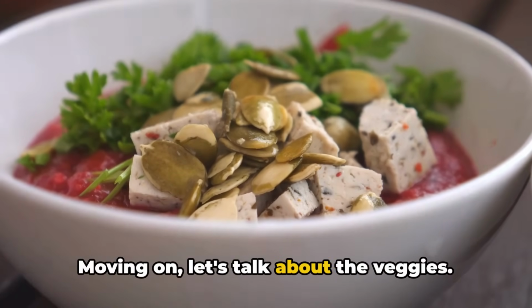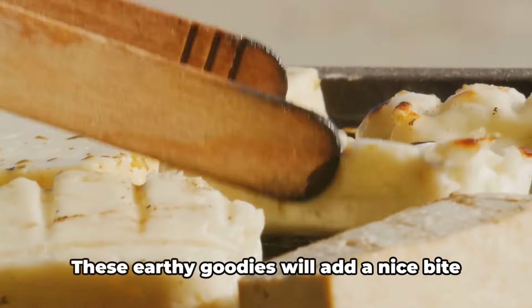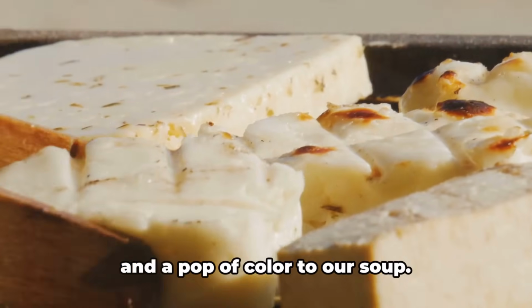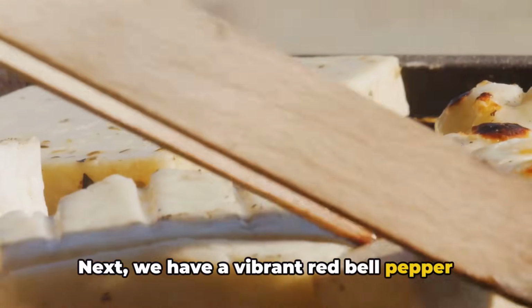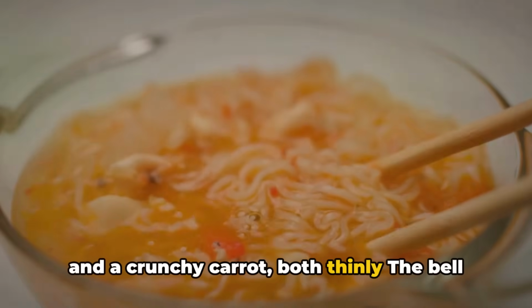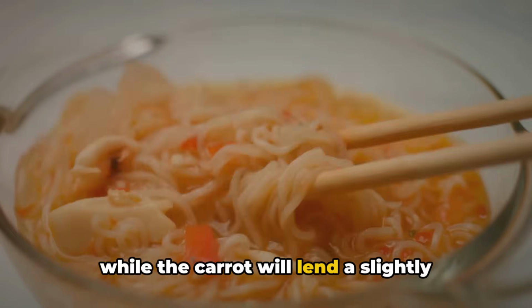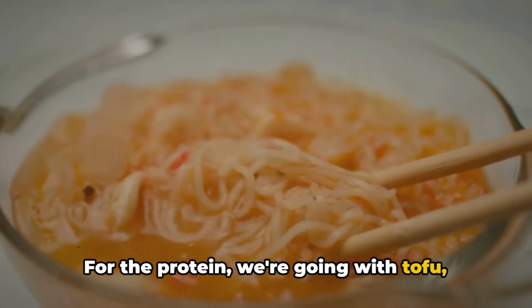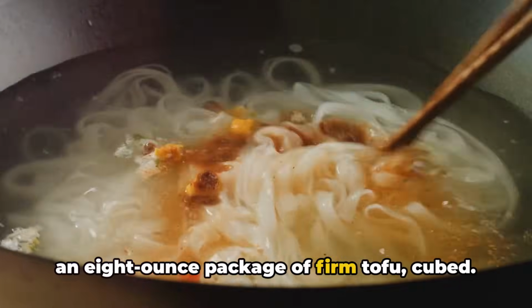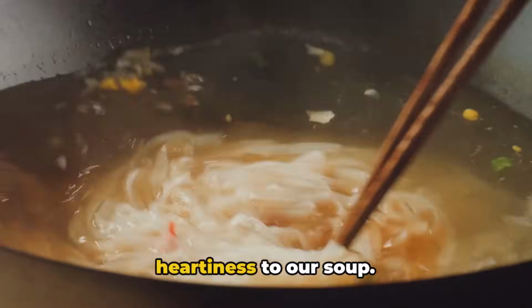Moving on, let's talk about the veggies. Our first veggie is a cup of sliced mushrooms. These earthy goodies will add a nice bite and a pop of color to our soup. Next, we have a vibrant red bell pepper and a crunchy carrot, both thinly sliced. The bell pepper will add a sweet and tangy note, while the carrot will lend a slightly sweet and earthy flavor. For the protein, we're going with tofu, an 8-ounce package of firm tofu, cubed. This will add a unique texture and some heartiness to our soup.